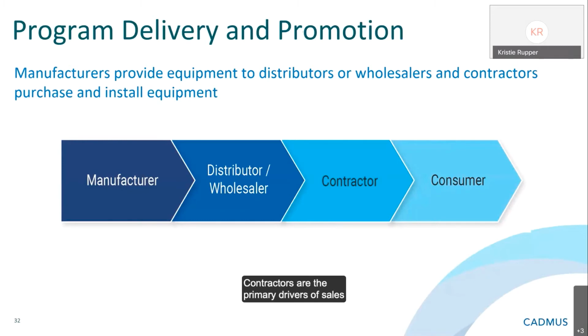Contractors are the primary drivers of sales and are critical to increasing customer adoption, especially since manufacturers are less likely to honor product warranties when consumers self-install air source heat pumps. Consumers are the last actors involved in the program delivery, but play an important part in promotion. Word of mouth among consumers provides a solid driver for heat pump growth.